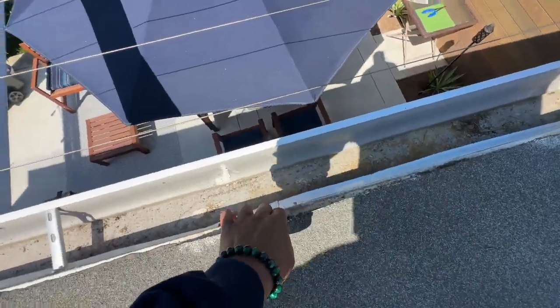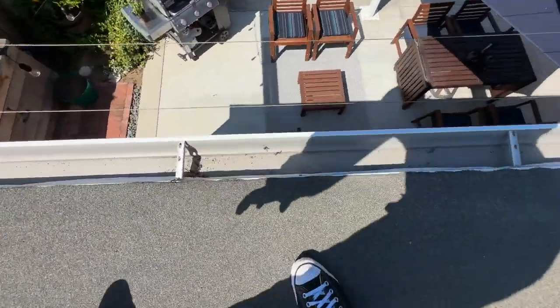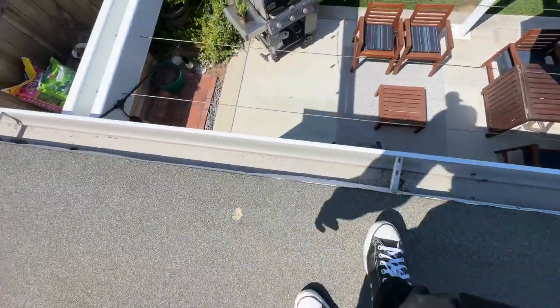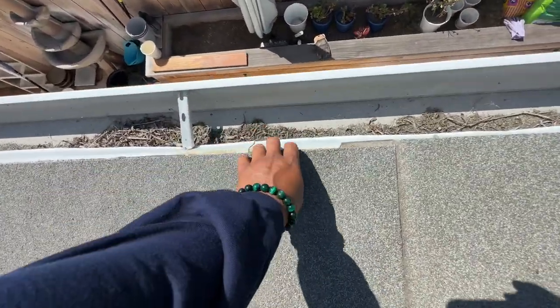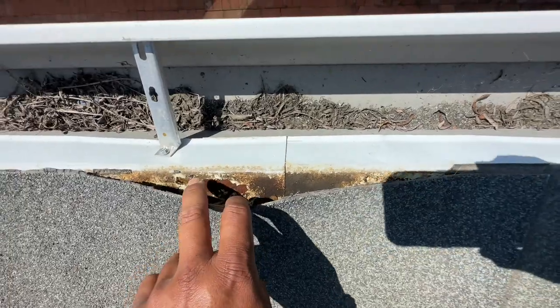All of this looks good here. Oh yeah, right here too. Oh no, everything looks good here. You want to check it all. Oh yeah, right here as well. You can tell it's rusting actually.